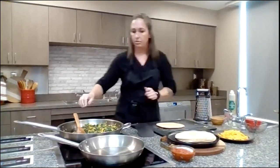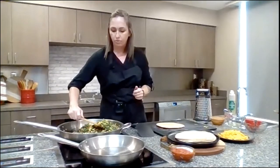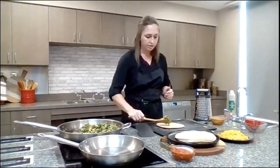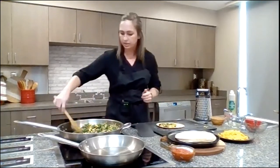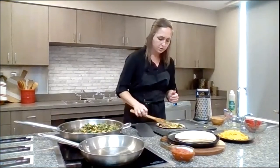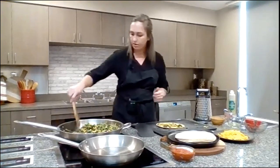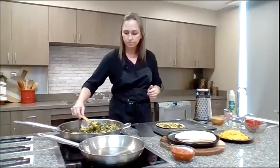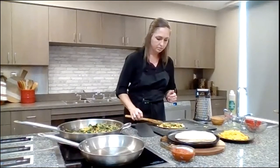All right, so looks like our pan is heating up nicely. Once we're ready to put our tortilla on, we'll add a little bit of cooking spray so that our tortilla does not stick to the pan. You don't want to overfill this because then you're just going to be playing catch up with your filling the whole time. But you don't want to leave it too empty either. So you'll get the hang of it after you make one or two tortillas.